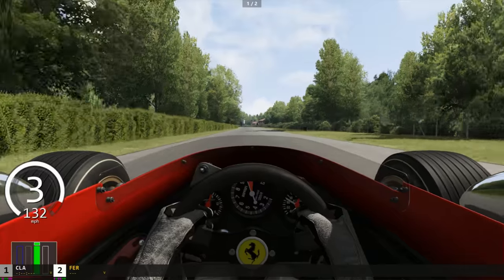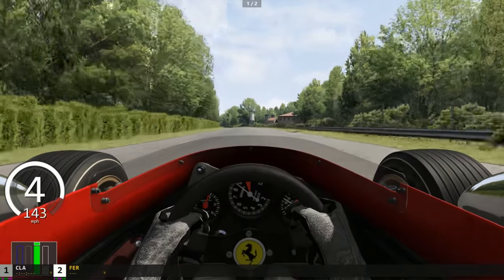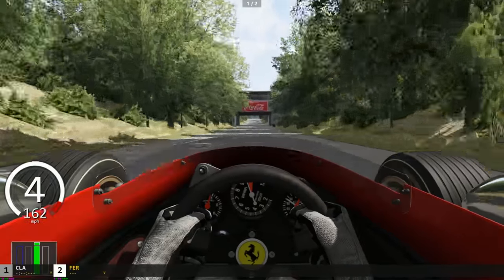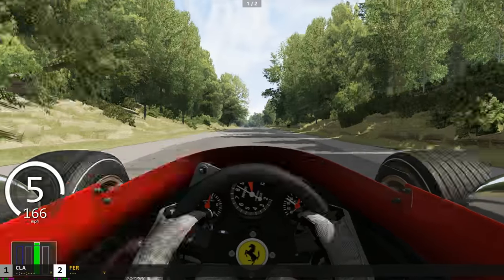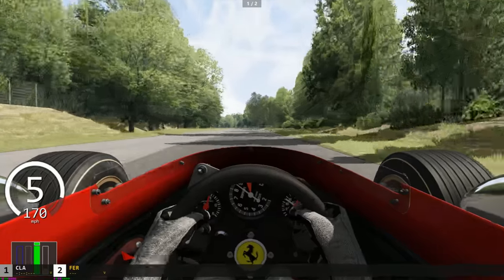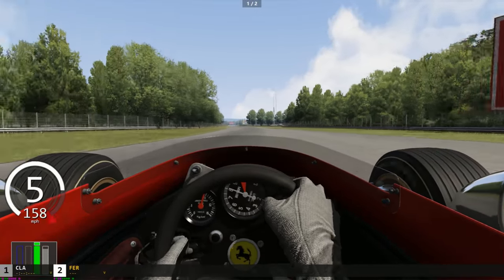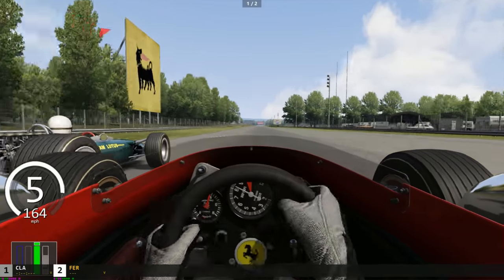All right, now where is that Lotus? I'm sitting slightly far forward here, so I can't see the mirrors. I have to rely on those position indicator arrows. If he gets close enough, they will come up. There he is, he's close enough. We're into Ascari. That's not where I need him to be. Right, easily powers past us.